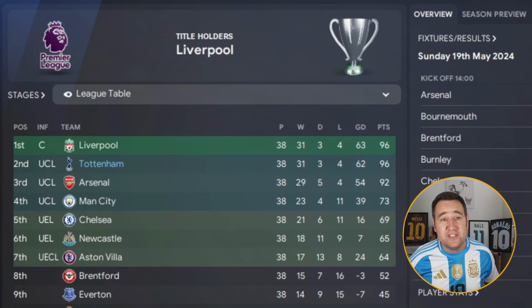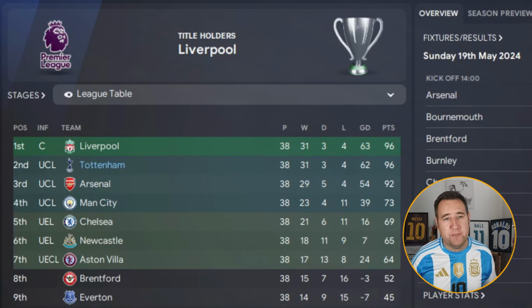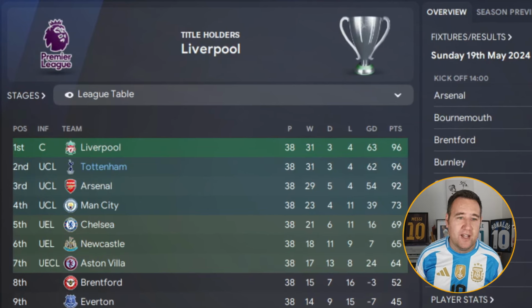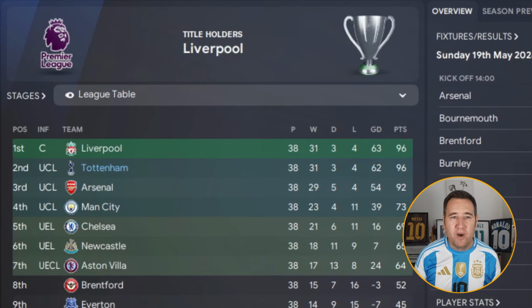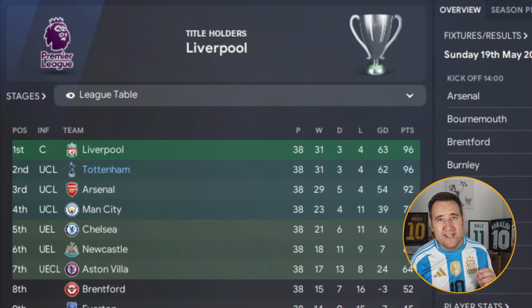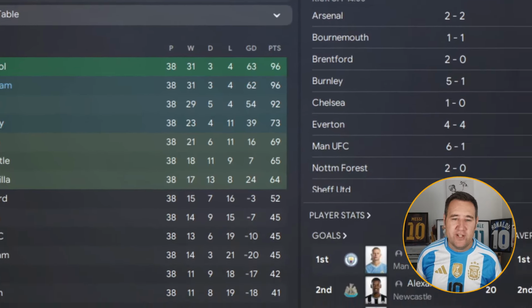Well, we're not champions, but bear with me. It's the Meta Spurs tactic because we've got 96 points. You get 96 points in the Premier League and you're still not champions. You're absolutely gutted, but I still believe in this tactic and it's still very meta with Spurs. We won 31, we drew 3, we lost 4, we got a goal difference of 62, just nearly the best in the league, and a points tally of 96. Like I said, this is very, very good.